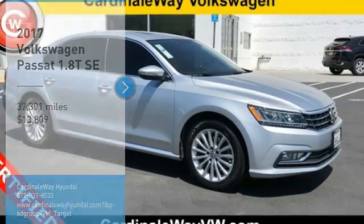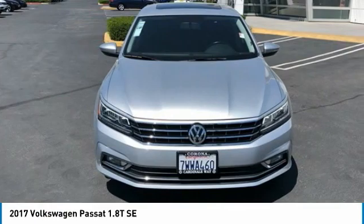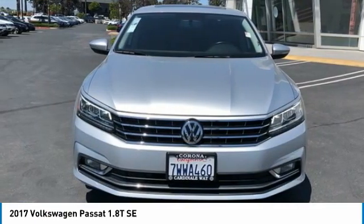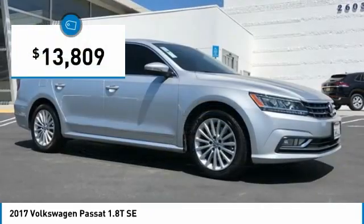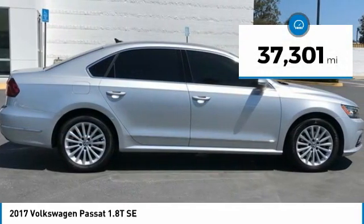Stop by and take a look at the 2017 Passat. The Volkswagen Passat is roomy and powerful. It is a supple and controlled ride with a quiet and comfortable ride. Volkswagen brings it all together and is priced below $15,000. This vehicle has less than 40,000 miles.